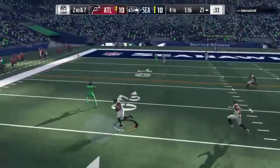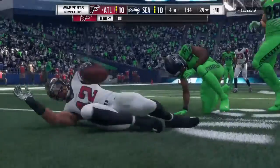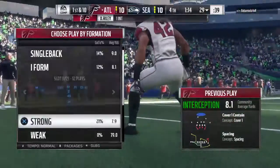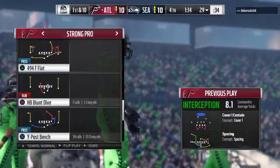Now Wilson. And this is going to be intercepted. Snags it for the pick. And he'll bring this one back to the 29. Well, they thought they were going to break the tie. The defense had other plans.